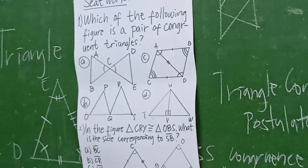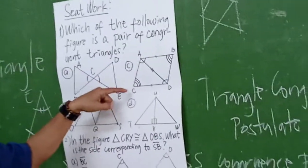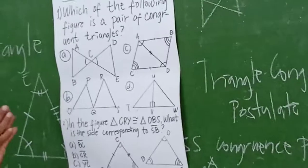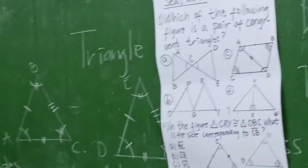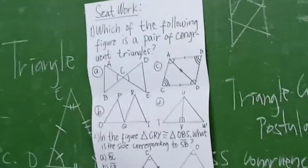The answer there is letter C, because it is indicated properly that these two triangles are made out of this diagonal AD, and we have angle ACD and angle ABD. If we bisect this diagonal side and separate it, AD is congruent to AD. So this is the only figure here marked similarly. Your answer is letter C. Triangle ACD is congruent to triangle ABD, as it is similarly marked through its indicators on sides and angles respectively. Number 2.